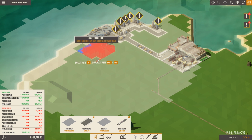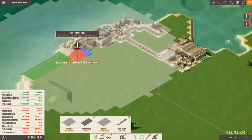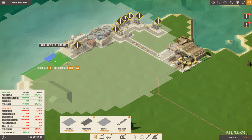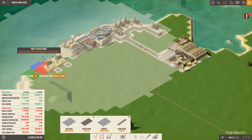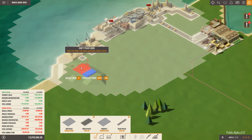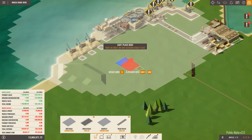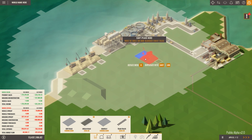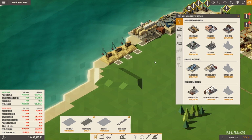Now, keep in mind, I haven't done this, so this is going to be kind of a little bit of an experimentation for us. So we're going to have the sand collector right there, and then we're going to go ahead and put the harvesters over here. Can we fit another harvester? This is going to be kind of tricky. There's a hill right there. Can we put another harvester over here? No, it's out of the area. That sucks. You know what? We might just have to go with the 3 harvesters for now.